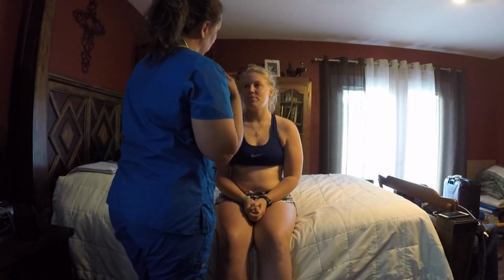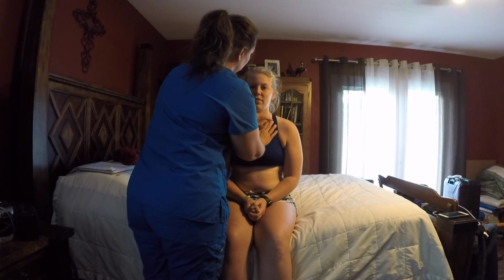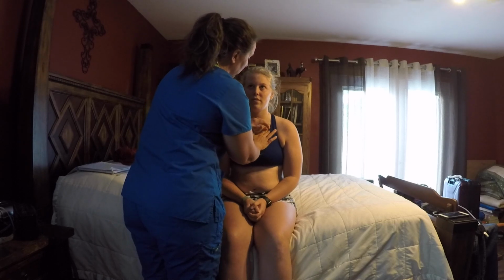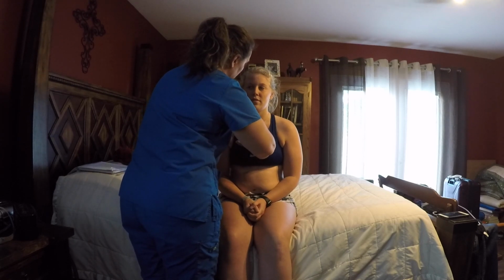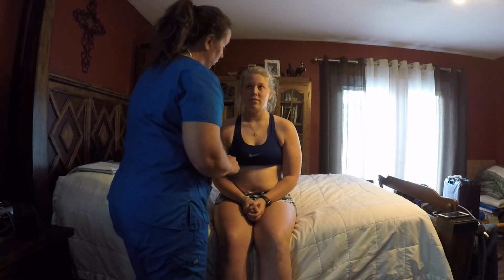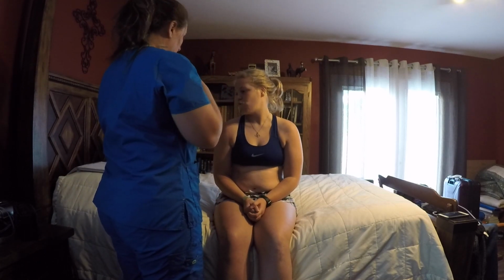I'm going to tap and it'll make a funny noise, but that's okay. This is flat because it's definitely over bone. But I'm able to hear a resonance when I'm over lung tissue. So, let's see how clear your lungs are today, okay, Dixie?